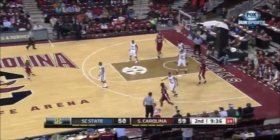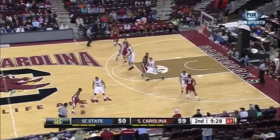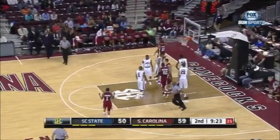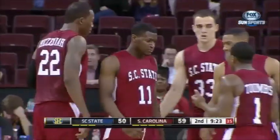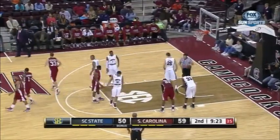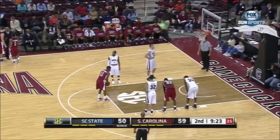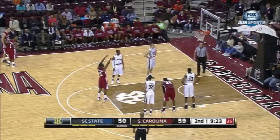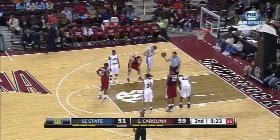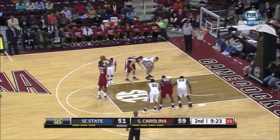Radovich battling. Good effort by the Bulldogs that time to keep it alive. They tipped it around a couple of times. Radovich and Hezekiah both got their hands on it, but they couldn't get a basket, so they start again. Their execution has not always been crisp, but I would have to think that Tim Carter is well pleased with the effort on the part of his Bulldogs. One thing that South Carolina State has got to do, though, is work on the old assist-turnover ratio. They have got 11 assists, and they have turned it over 12 times this afternoon.